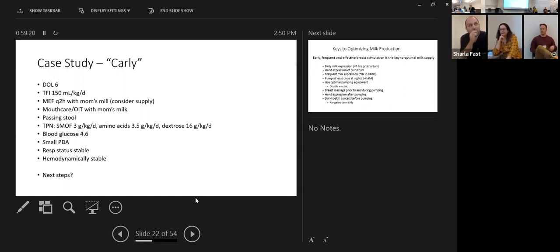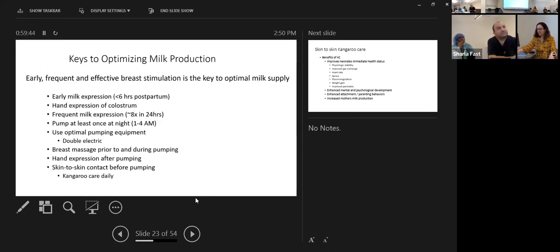Okay, good. So your blood glucose we checked is good, 4.6. The baby has a small PDA, little Carly, but her respiratory status is stable and hemodynamics are stable. So what now? Protocol feeds. She's pooping. She is at her goal TPN, so everything, blood sugar looks good. So we're going to start her protocol feeds.